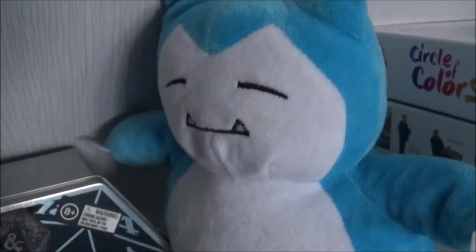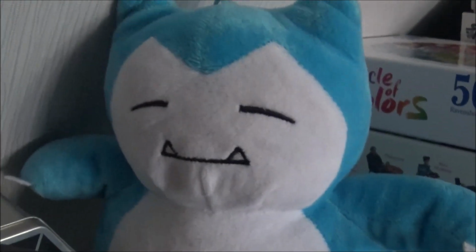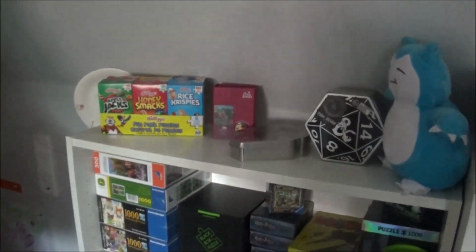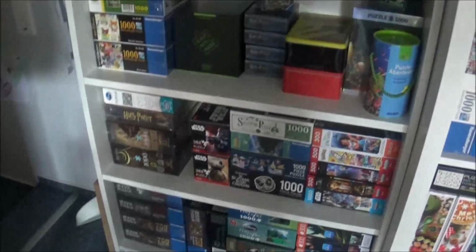And here is, what's his name? In Germany, his name is Relaxo, but I think you've got Snorlax or something. So he's sitting here and watching all my jigsaws. And that was shelf number 2. And there's my list. So I will do that in a second.